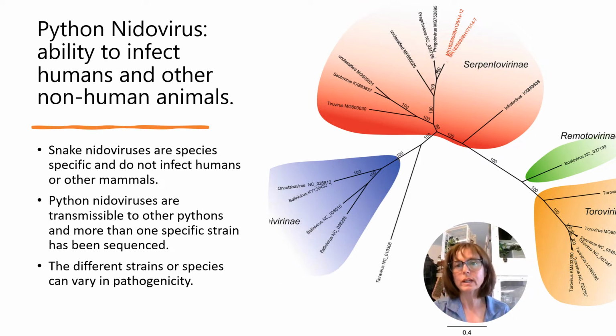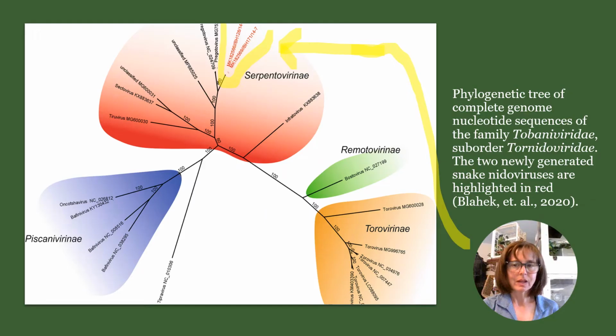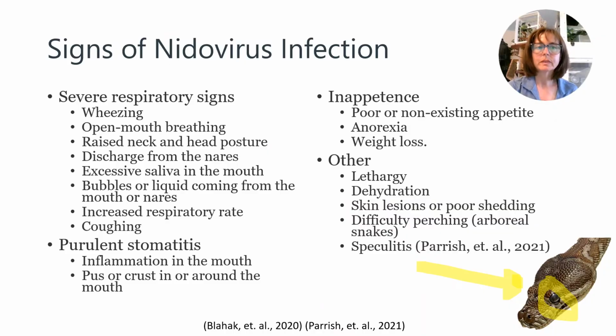If you look at this red bubble and at the two red sequenced strains of the virus, those are the ones we're talking about in this briefing today that specifically impact the pythons that we work with. This is just another quick look at that phylogenetic tree, and all of those strains in the red bubble are the serpentoviruses that infect snakes and some other reptiles. And again, the two that are in the red numbering and lettering are the ones that we're specifically talking about today with our snakes.